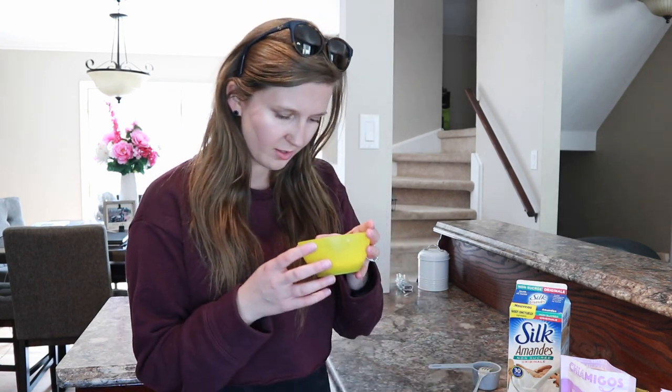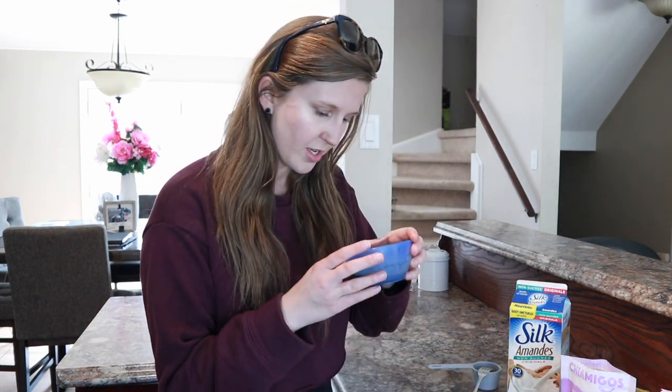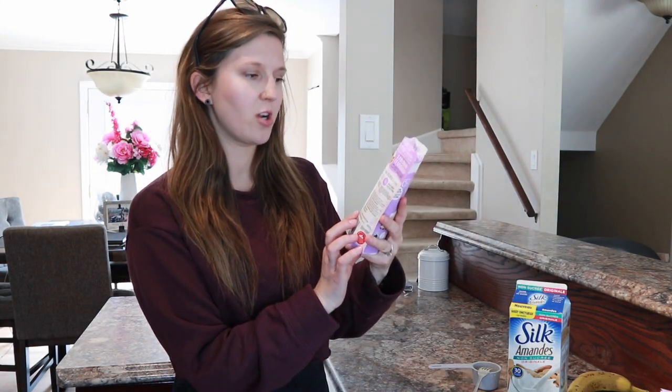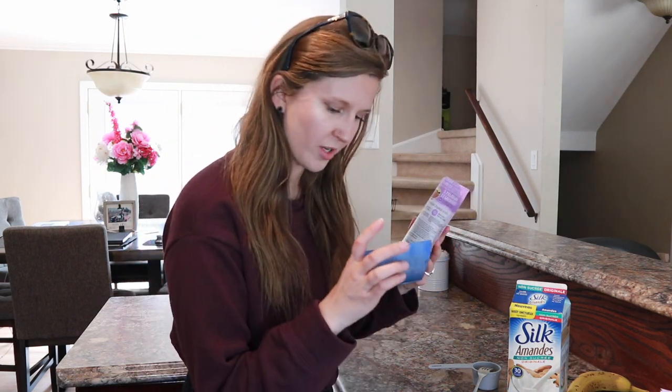So update time, I mixed all of them. I kept mixing, like I didn't think they were mixed enough, but then when I look at them, they look fine. So I think I was probably over-mixing. Certain ones mix easier than others, obviously. It says on the package, stir and enjoy, and for a smoother texture, wait 5 minutes. It seems pretty smooth already, mind you, but I'm gonna wait the 5 minutes and then we'll come back and check it out.